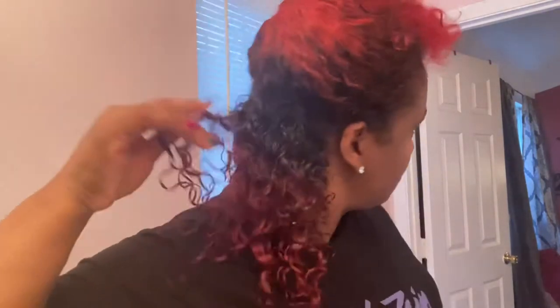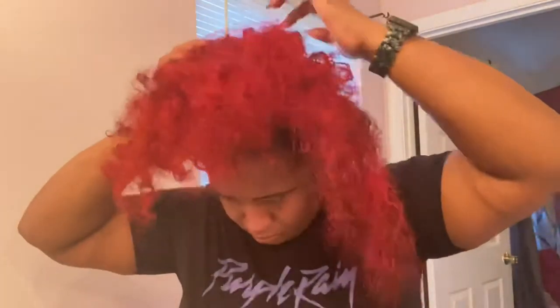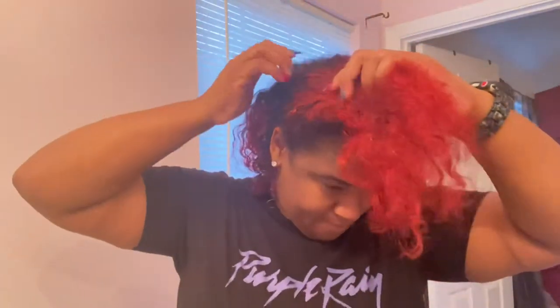I'm really using the denman brush to define my curls. The brush claims to clump your curls, which causes them to be more defined. After I brush my hair, they're a little clumpy, so I usually shake them just to loosen them up a little bit and separate the curls. But the brush is really just used to define the curls and clump them together.